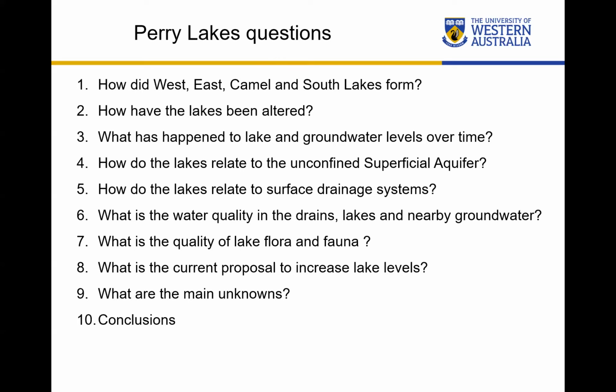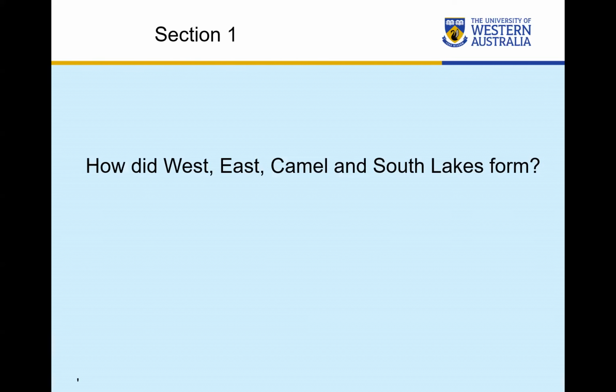There's a very small amount there about the quality of the flora and fauna, because there's been some work done by the town, particularly. I should acknowledge that a fair bit of the information tonight has resulted in the town doing a number of investigations prior to bringing the water down from the Herdsman main drain. I'm going to cover a little bit the current proposal to increase the lake levels, and then I'll try and identify some major unknowns and some ideas of how we might address those unknowns and draw it all together with some conclusions. So the first section is, how did they form?